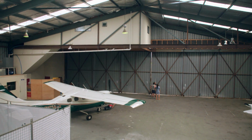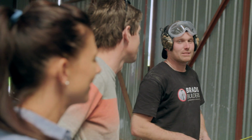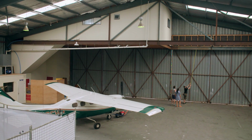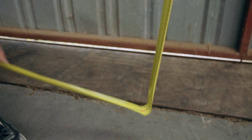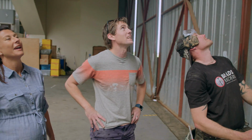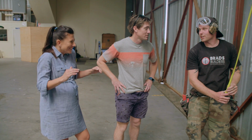It's going to fit, Brad? Probably got about 300 or 400 mil, I reckon. Really? I thought it was more than that. So we're going to give it a measure? Yeah. So, under a metre. Heaps, man, heaps. It won't feel like that probably when it's actually going under. When it's going under, it's going to look pretty tight.